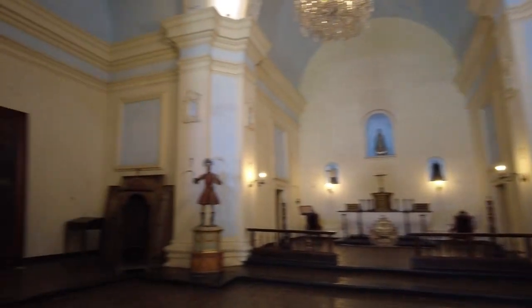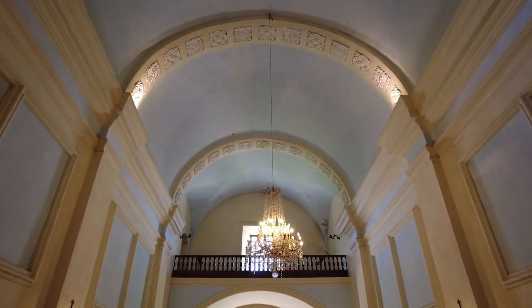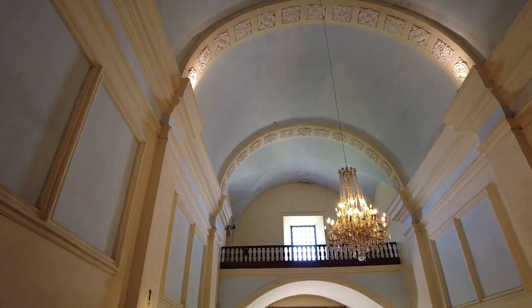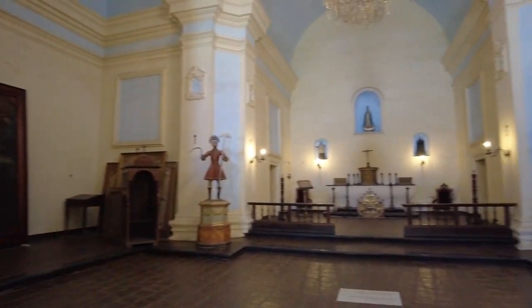We turn back around and look back towards the door. Looks like there's a whole second floor up there where people would sing. Maybe that's like a choir loft. They'd stand up there and sing. It's really amazing.